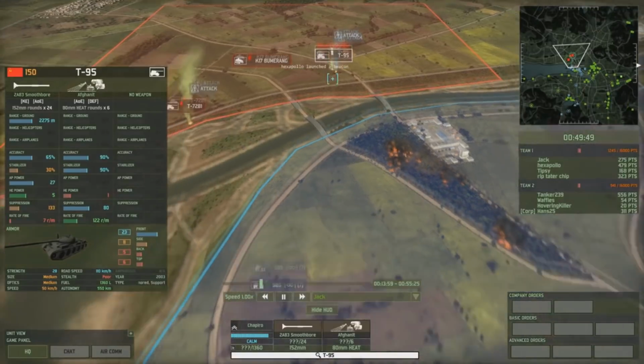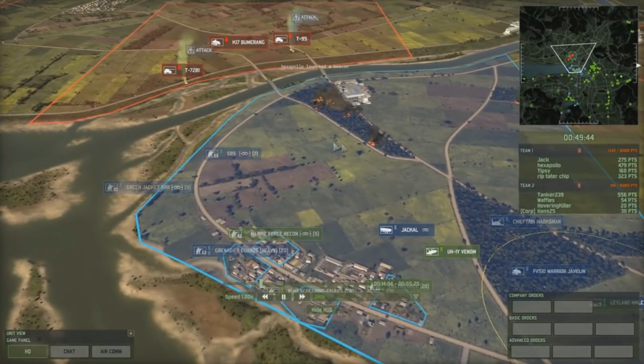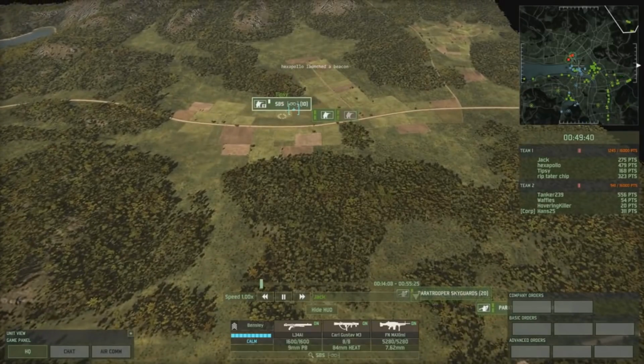The driver's position is equipped with the Thales Optronics Image Intensifying Passive Driving Periscope, or PDP, for night driving and a rear view thermal camera.